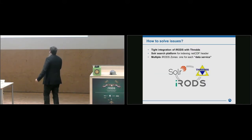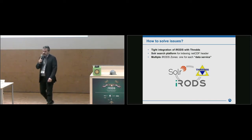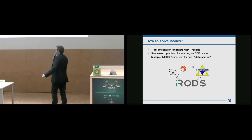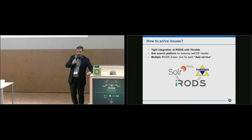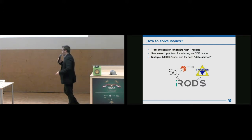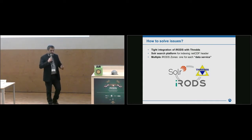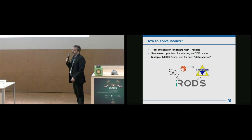So what we have tried to do is substitute the metadata engine with Solr for indexing. We tried to integrate iRODS with THREDDS differently, and the idea was to use multiple iRODS data zones, one for each data service. For this reason, we decided to look at how we can deploy a data service, an iRODS zone, in a way that is flexible, highly available, and pretty easy to deploy.